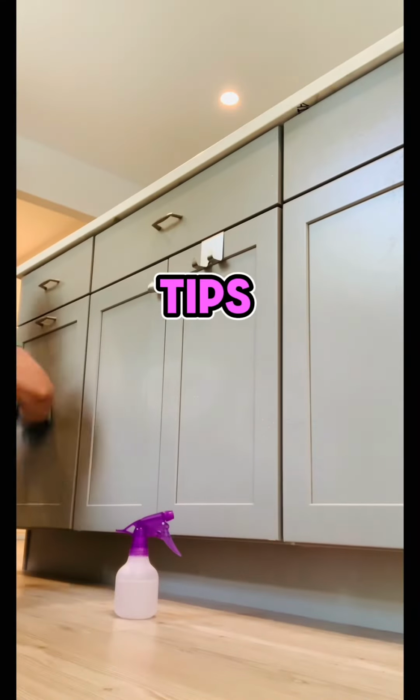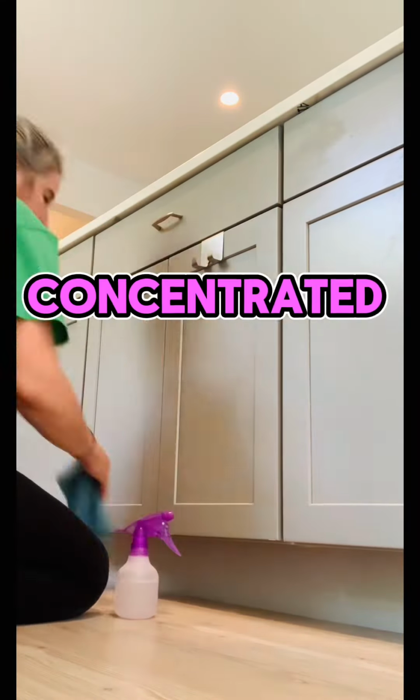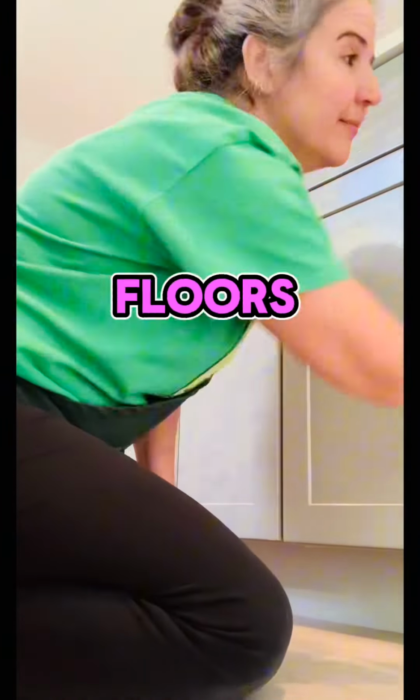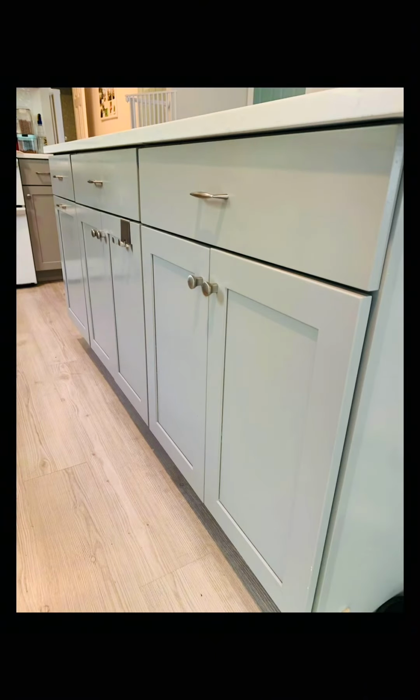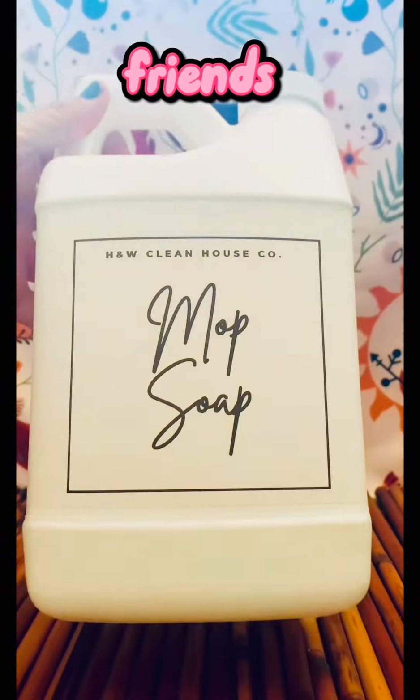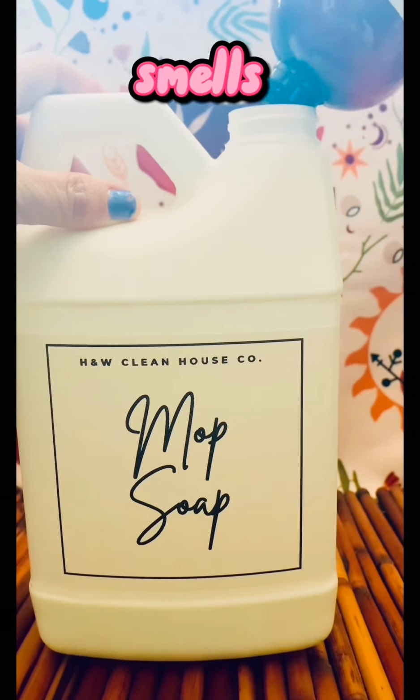I'm going to give you some tips on how to make your Blue Volcanic concentrated cleaner into an amazing all-purpose spray cleaner, and you can mop your floors with it as well. Smells crunchified clean. Crunchified clean, friends. And let me tell you, it smells so good.